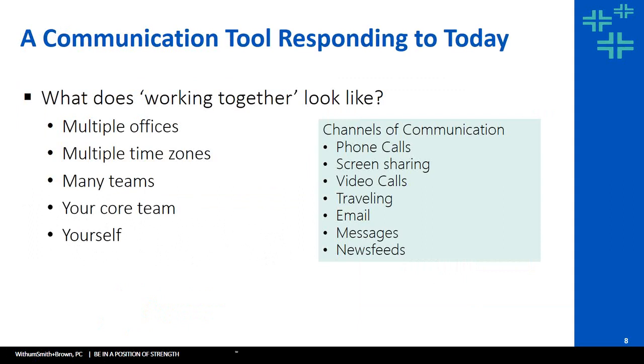And so working together today really looks like people collaborating across multiple offices, people collaborating across time zones, many teams collaborating with one another, or people collaborating across teams with people you may not have even met in person before. It's working with your core team every day. It's also you yourself and how you store your content and where you put it and how you retrieve it and how you share it with others. So you have this one-to-many, many-to-many, many-to-one type scenario. So it's really flexible and it really has no boundary.